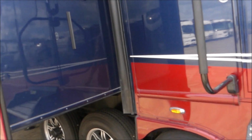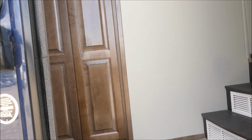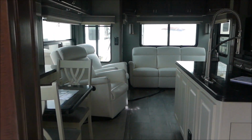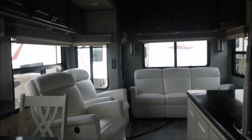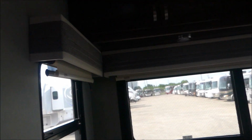Probably has auto. I think it has an automatic door. It opened funny. And a trip on the steps. Oh, I like this. Nice color combination. It's not all black, not all dark. And it smells nice. You can smell the newness in it.